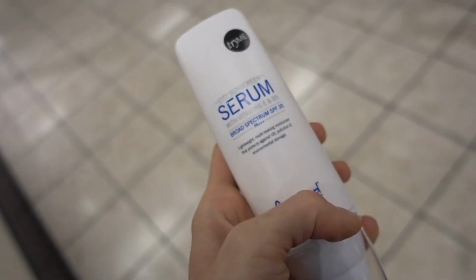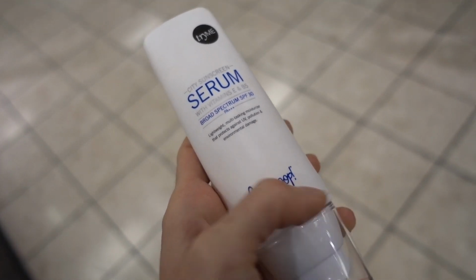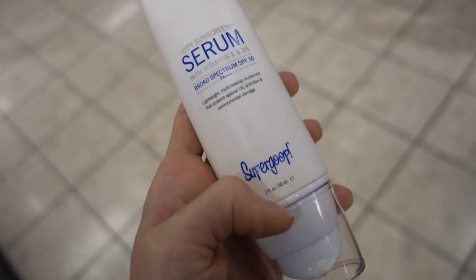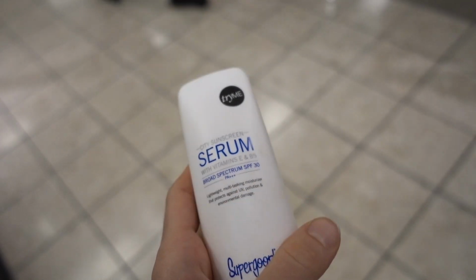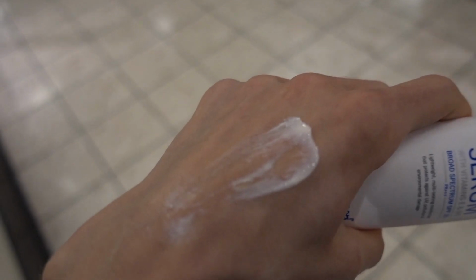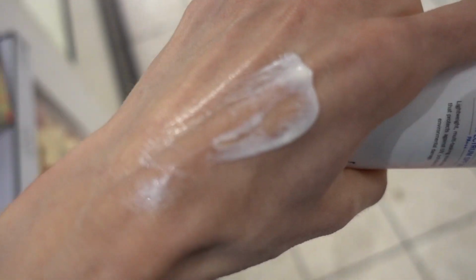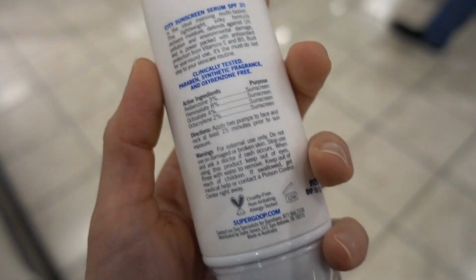Here's another product that I actually really like. I just don't like the name of it. I reviewed the majority of Supergoop a while back, but I haven't reviewed the serum. It's a chemical sunscreen. This is why I hate the term serum. It's so ambiguous. Is it a cream? Is it a lotion? Is it just an oil? What is it? And this is basically a lightweight lotion. So this is just a chemical sunscreen.